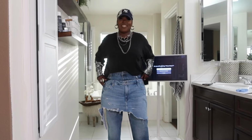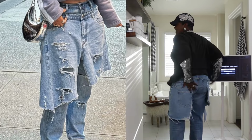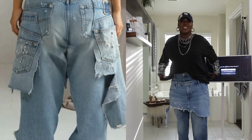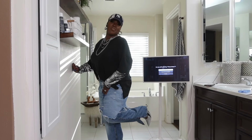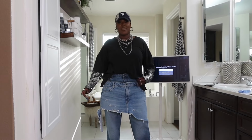Here's the outfit. This skirt, I kind of just tacked it onto my jeans. Morgan cut the back out of it and we tacked it onto the jeans. It's kind of poorly done, but it'll work for tonight. My shoes are my Bottega Rocket Mules, the dupes from Amazon in my store.